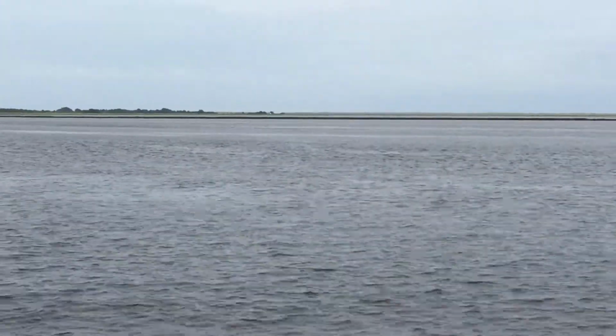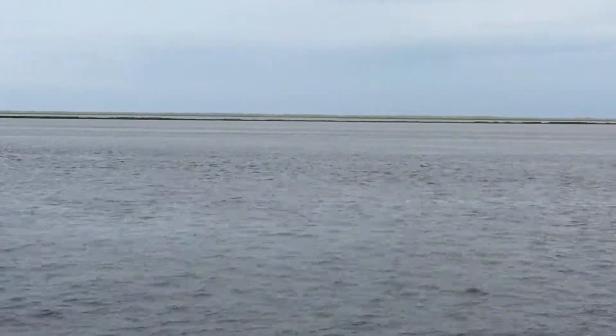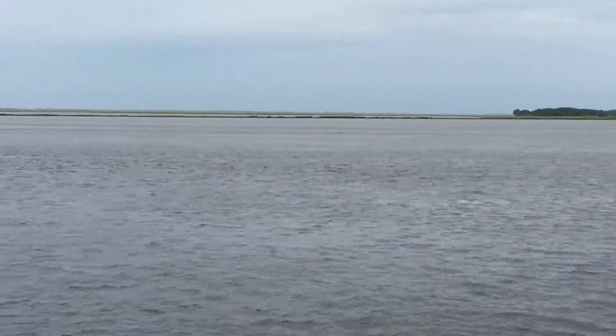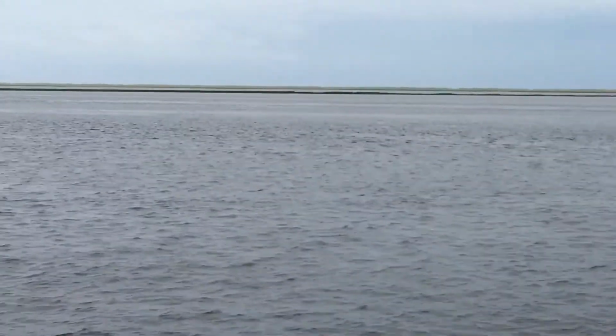Just barely in the picture, you can see that black line going all the way across. That is a stone wall from the Civil War that was a blockade to prevent ships from coming into this area.